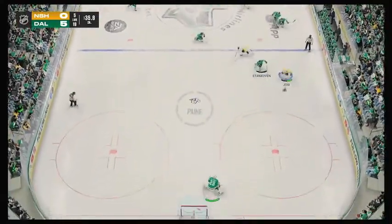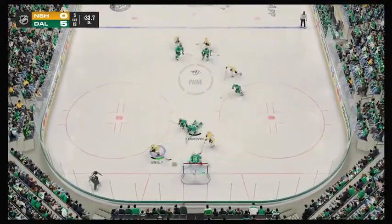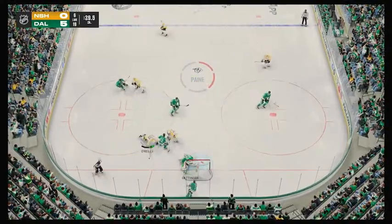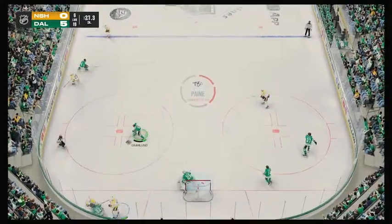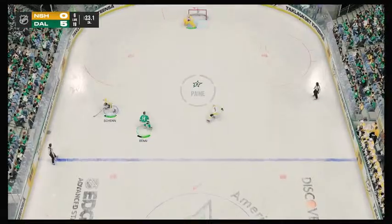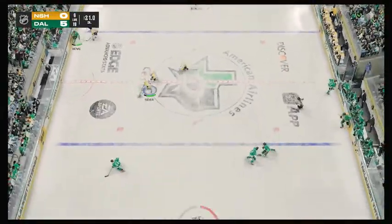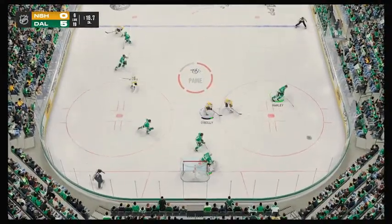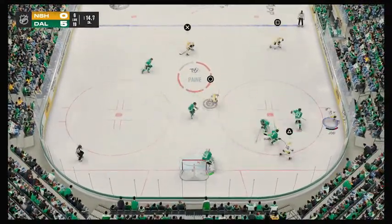The Predators gain control of the puck against the wall. Denied by Ottinger. Takes it off, and they turn on the pressure. Moves it quickly over to Granlund. Levels him with the hit. I like that there's no quit, and they keep their feet moving, and that hit is executed.